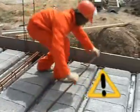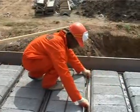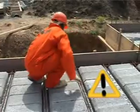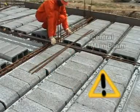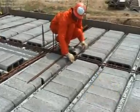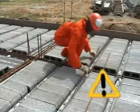Where a pre-stressed rib enters the perimeter main beam, a hooked hogging bar must be installed to tie into the main beam reinforcement. When two pre-stressed ribs meet end to end on a central main beam, a straight hogging bar must be installed to tie both pre-stressed ribs into the main beam reinforcement.